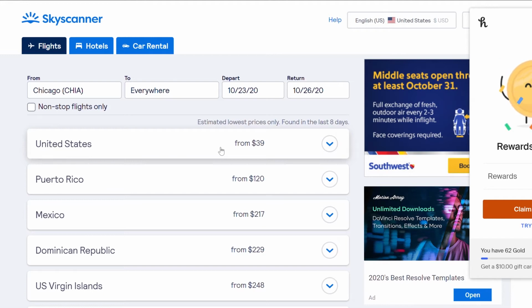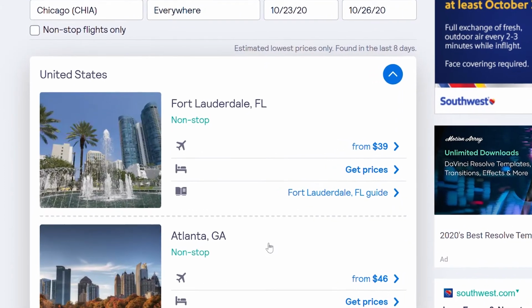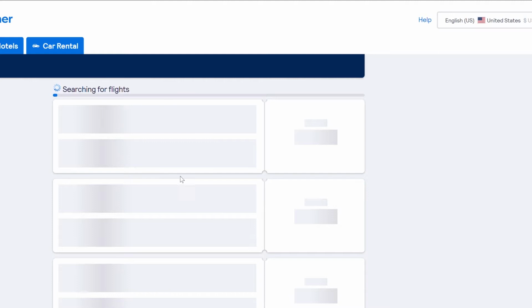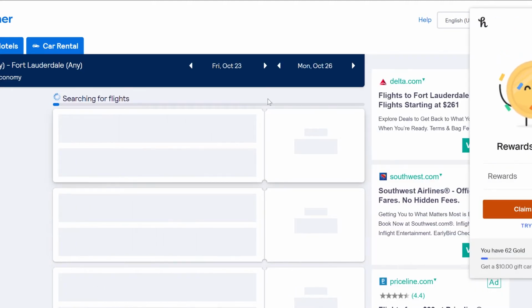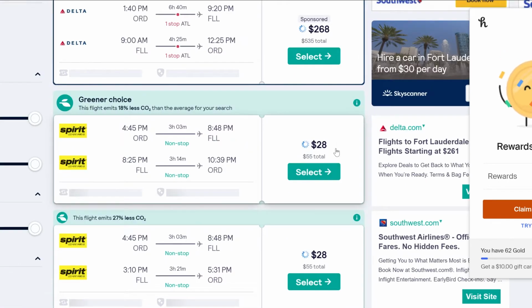From Chicago to everywhere, United States, from $39. Okay, so for those dates, you can get a round-trip ticket to Fort Lauderdale, Florida. Beach, hello. So let's go ahead and search for the flights to actually see what that price means and what you get. Yeah, so look at this. For those dates, you can fly to Florida for $28 round trip per person.